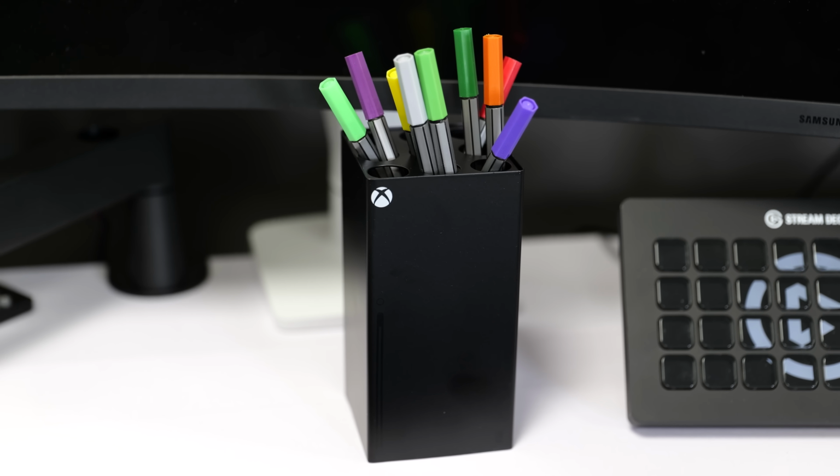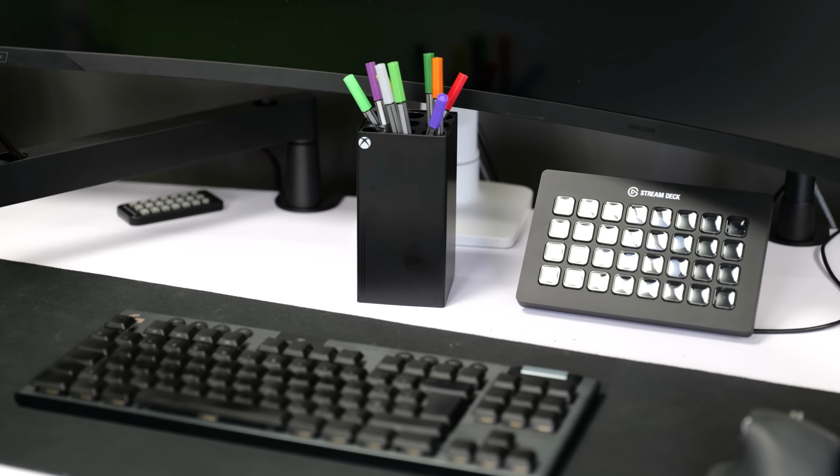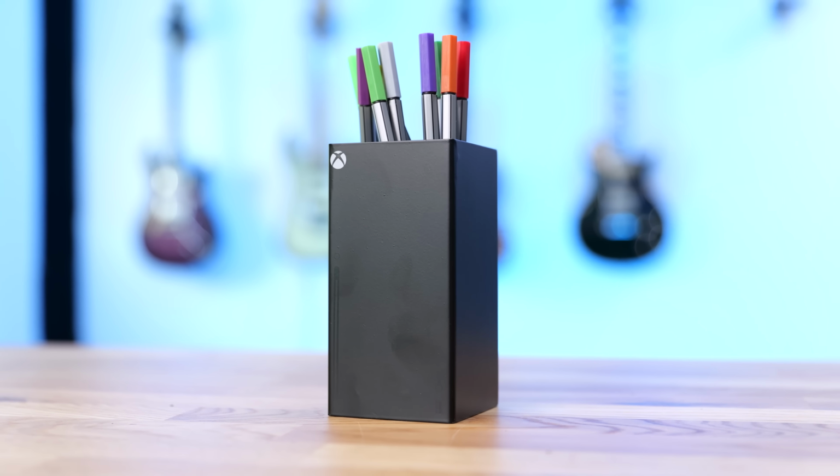And I use this thing on my desk just to the side, and I can throw my pens in there, and it looks really cool and keeps everything on theme with my Xbox gaming setup. It's complete with all of the details you would find on an Xbox Series X.